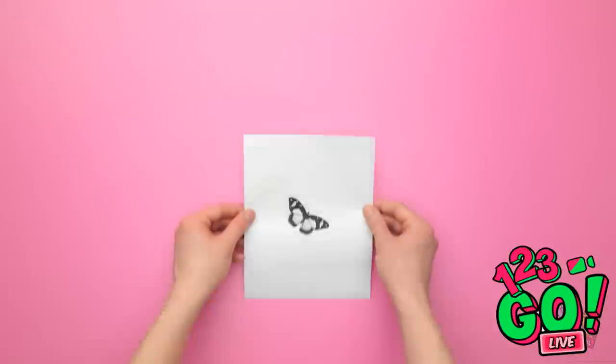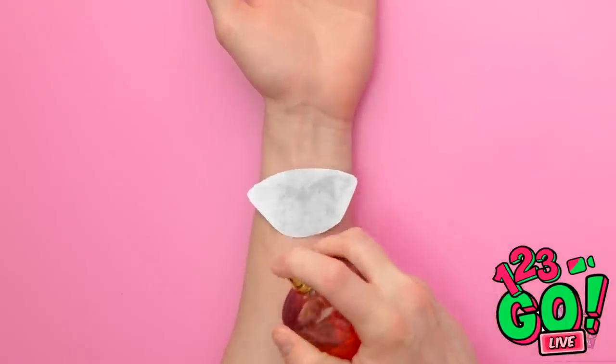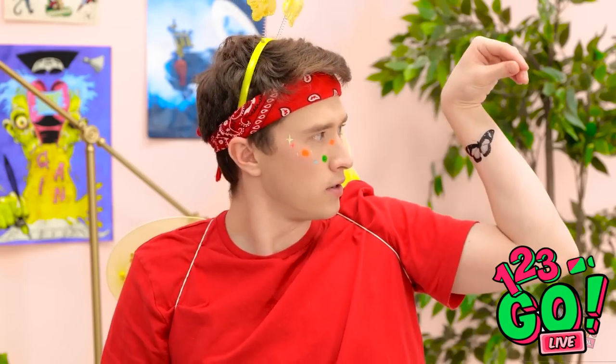No way! I'll just use this printout instead. I'll cut the butterfly out of the paper. Then I'll put it face down on my wrist. I need some aftershave to wet it. Now I'll press it against my skin. A pain-free tattoo. It suits me, wow!